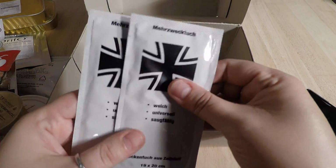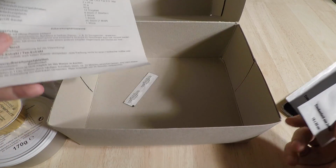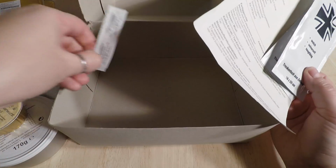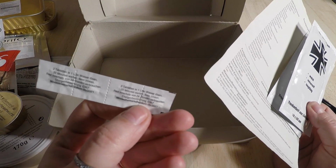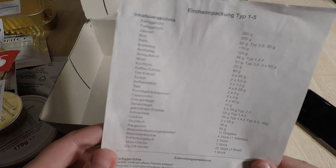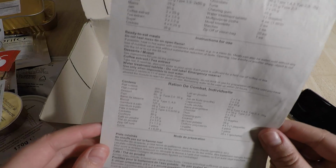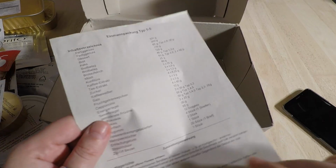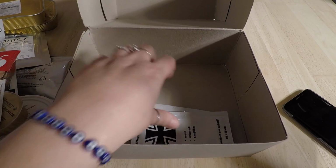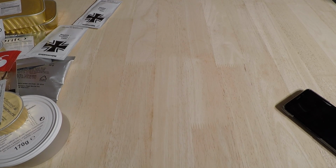So these look like some kind of wipe or tissue again. I didn't see any dry tissues in here. And the water purification tablets. And some kind of menu, which probably does help. And it's all there, the nutritional value. So yeah, there we have it. Some big full box. This is going to be a long video, guys, but we'll get started and see where we end up.